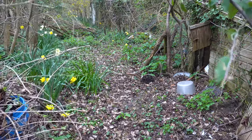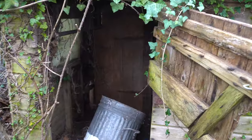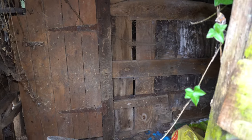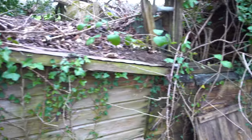Not much to show you, they're just like wooden shacks that the roof's collapsed. Yeah, I think these would have been at some point, again, dog enclosures. Like a little door there. But these are falling to pieces.